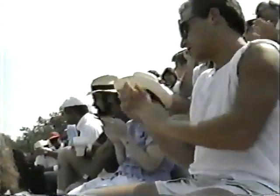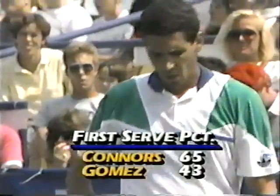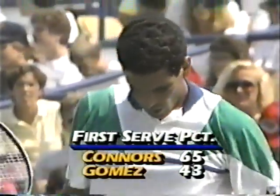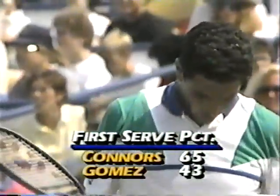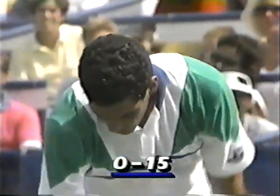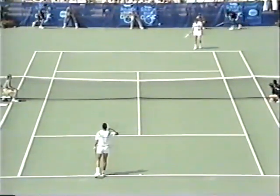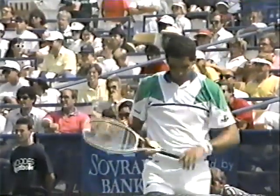Connors really has been hurting Gomez to the backhand side when he comes in. Andres not getting there quick enough to hurt him. 65% first serves, Jimmy Connors, 2 out of 3. Andres less than a half, 43%. Very low. We said at the beginning he must serve, first serve, and serve well to have a chance.